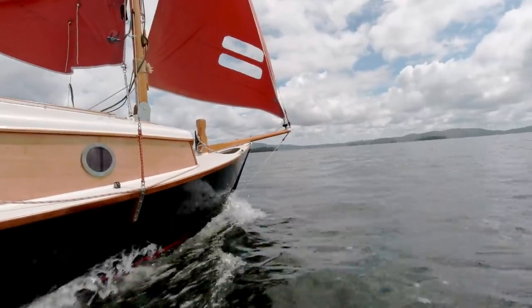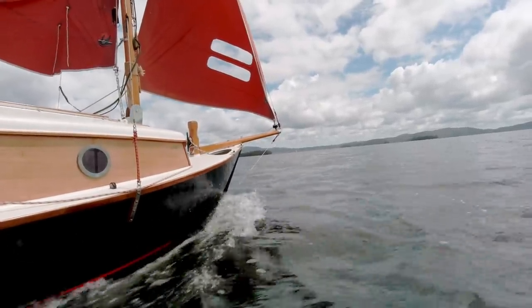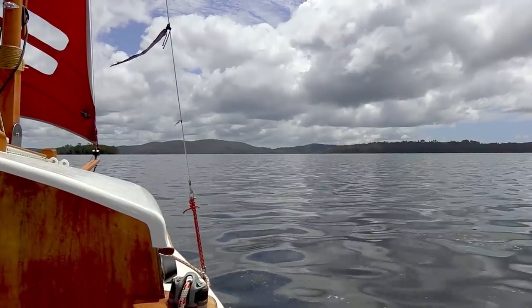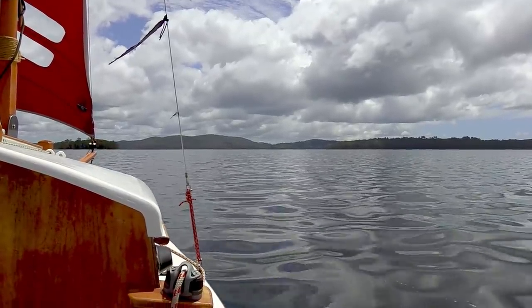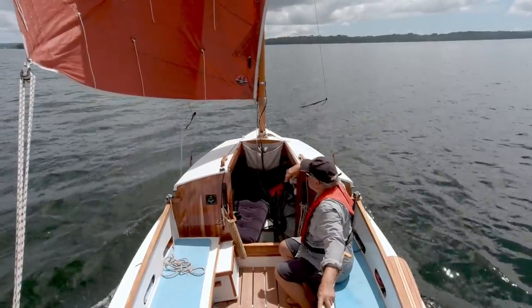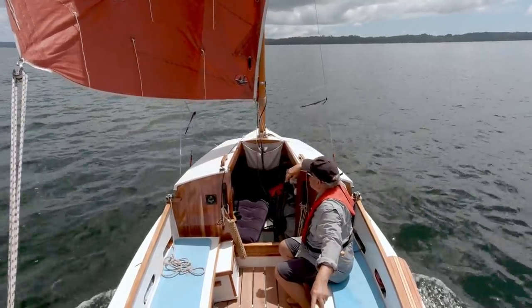Fantastic spot we had last night. Hopefully we'll get the same one tonight. The wind will swing around a bit, so I'm not sure how protected it will be, but we'll see later on. It's a beautiful day to be out on the water. Pretty hot, probably about 30 degrees. Thank goodness there's a bit of cloud cover every now and then. Anyway, we're going nicely.